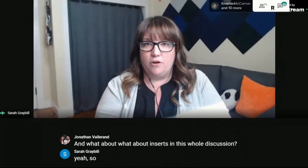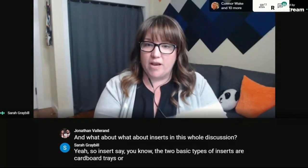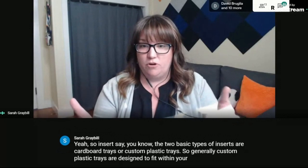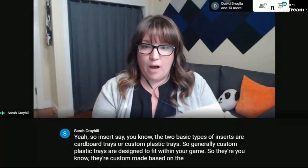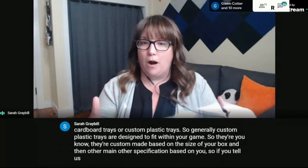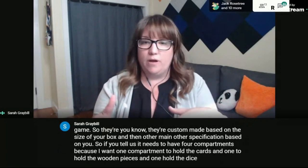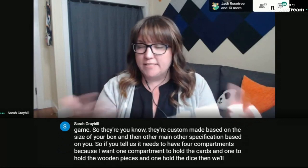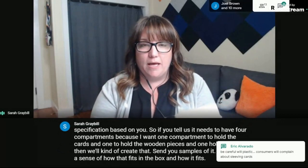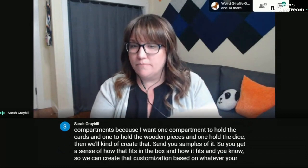So inserts, the two basic types of inserts are cardboard trays or plastic trays. Generally, custom plastic trays are designed to fit within your game. So they're custom made based on the size of your box, and then other specifications based on you. So if you tell us it needs to have 4 compartments, because I want one compartment to hold the cards and one to hold the wooden pieces and one to hold the dice, then we'll create that, send you samples of it so you get a sense of how that fits in the box. So we can create that customization based on whatever your needs are, essentially.